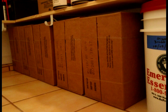And down here where the temperature is coolest, we have some cases of MREs. These are the best, and buy them from the MRE Depot. A little more expensive, but they contain many more calories for the buck. These would be ideal choices for adding to a bug-out bag or a bug-out vehicle.